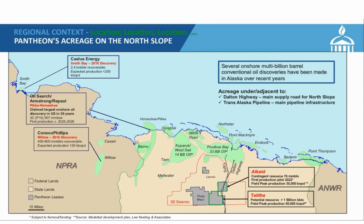Now, because of its location, Alkane, our smallest of our projects, and something that's 100 million barrels or slightly smaller, we can develop it. We can do it year-round from gravel pads set along the Dalton Highway and have high net present value per barrel. It is because of the location. We are not saddled with the long distances and other environmental issues that can happen when you're further away from the main infrastructure of the Trans-Alaska Pipeline and the Dalton Highway.